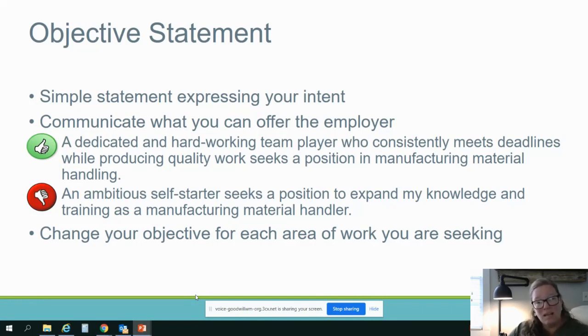So if we look at the second example, this could raise red flags for the employer. It simply says, an ambitious self-starter seeks a position to expand my knowledge and training as a manufacturing material handler. So where does this become less attractive? An ambitious self-starter. There are some fields where this would be an asset. Sales is one I can think of. You would have to be very ambitious to be successful in sales and be a self-starter, because you often have to be very self-driven in that field.